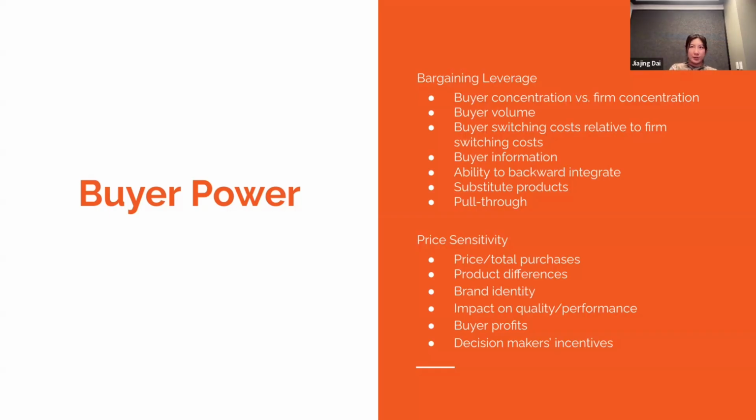Talking about bargaining leverage, there is one point about buyer information. It's very interesting. So for example, back before Amazon.com time, a lot of prices were not online. It was extremely hard for the buyer to compare prices. But now everything is online. They've got more information, right? So it just pushes all the companies trying to sell on Amazon.com to lower their price.